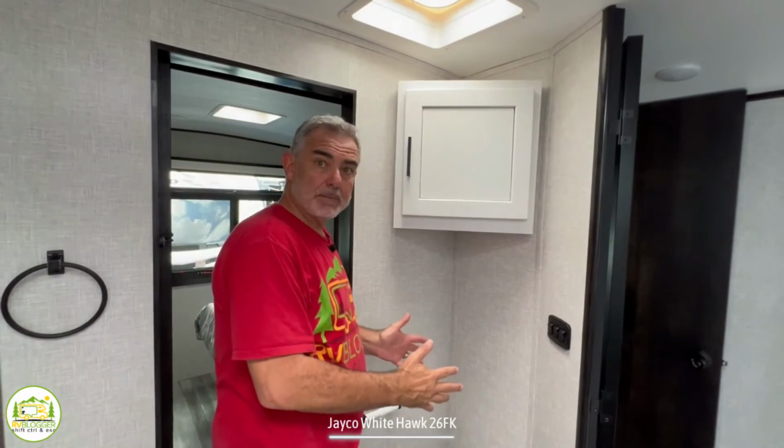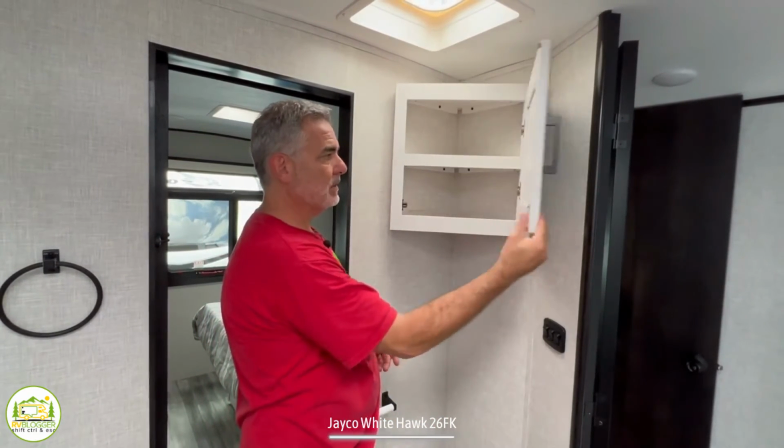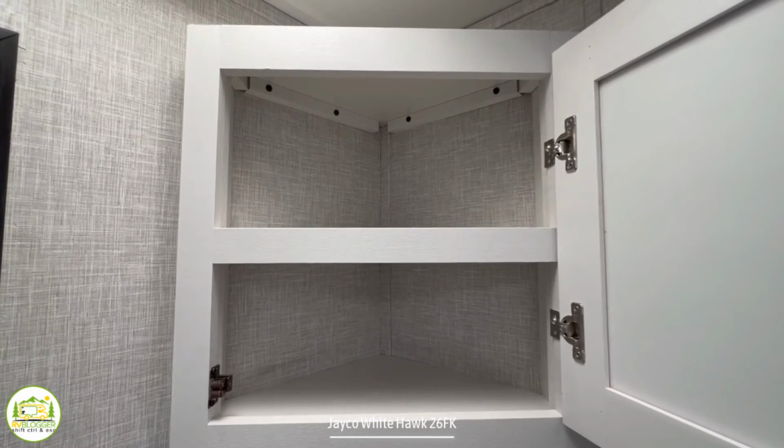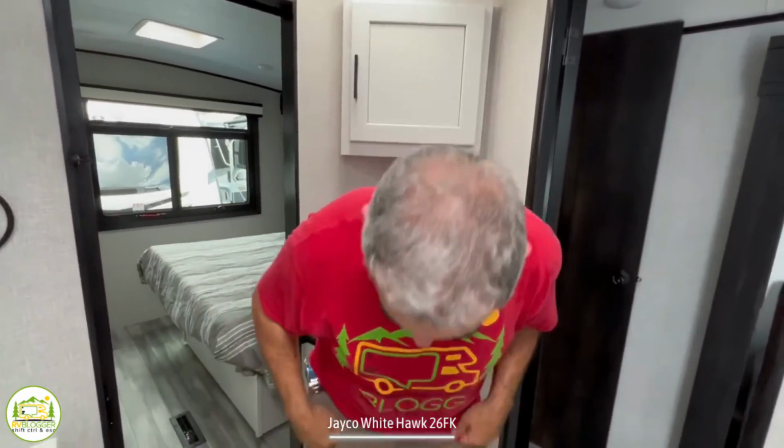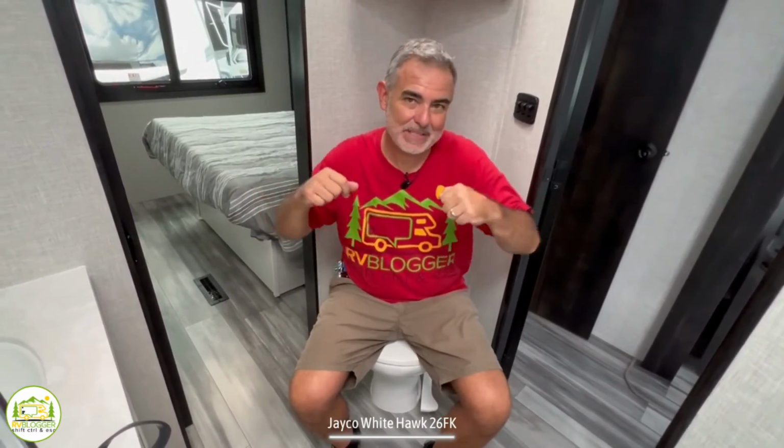Finally, we are at the commode area, and above the commode, they've got this little corner cabinet built in here. You could stow some extra TP in there, toilet chemicals, whatever you need. And then your toilet itself sits right here, and even with both doors closed, I'm pretty close on the elbow test. Not perfect, but I'm pretty close.